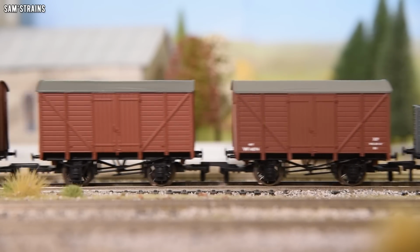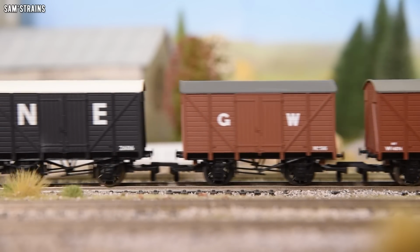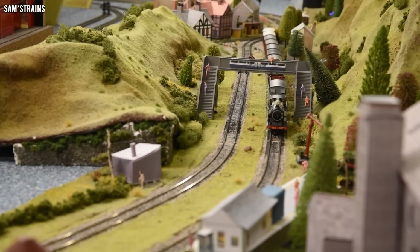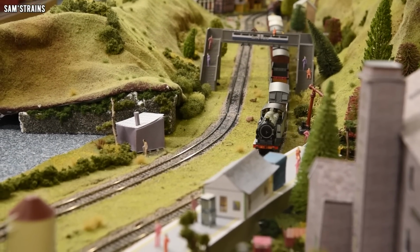So that is it. That's my review of the new Oxford Rail 10-ton van. Plenty more Oxford Rail rolling stock still in the works, which is going to be on the channel pretty soon, hopefully, so stay tuned for that.